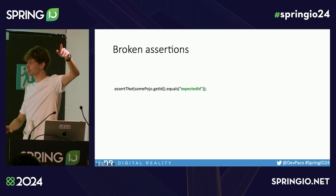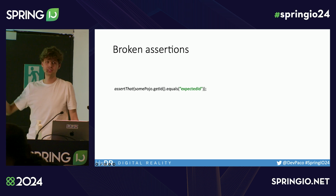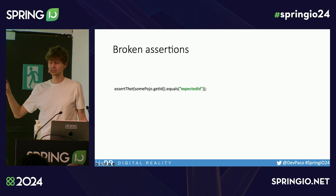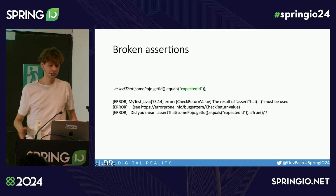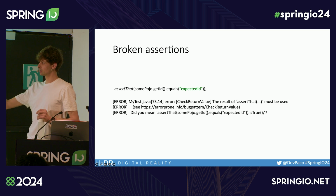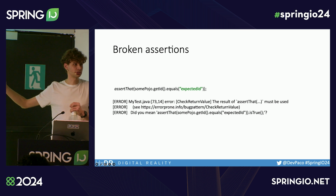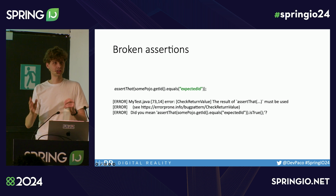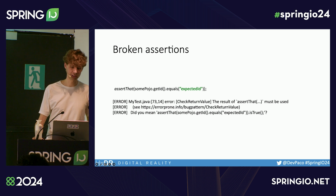Yeah, exactly. So this doesn't do anything, because with assertThat you need to add isEqualTo at the end. So this might look like an assertion because there are some equals in there, but it's wrong. And Error Prone can actually help you with that and automatically add isTrue at the end. Still, you can improve on readability, but hey, this is automatically caught. Now you have to spend less time on finding assertions that are broken like this.